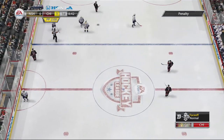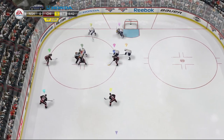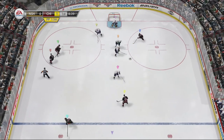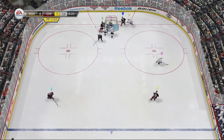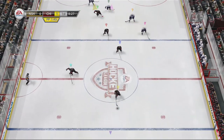With that whistle on the delayed call, let's see who that was on. Penalty to number 20. And that's going to be controlled along that blue line. That's a goal-scoring effort right there. Good save. Great positioning for that pad save.